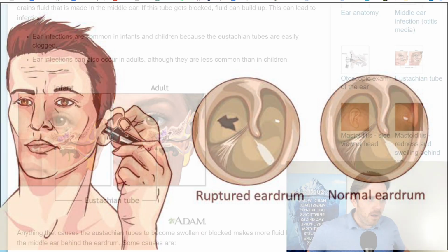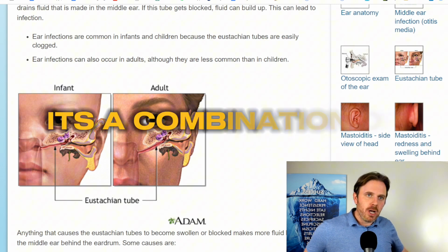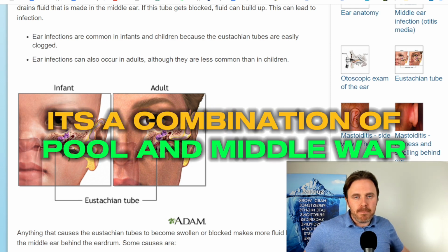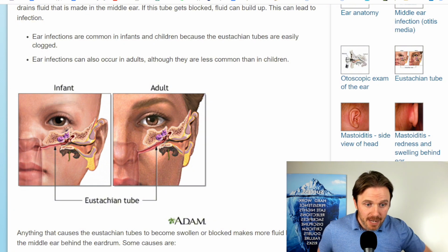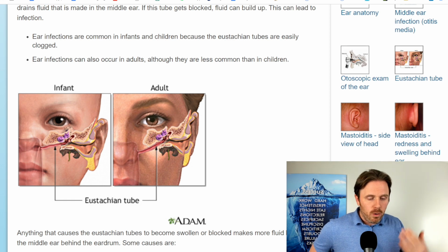So with my son right now, I have a little eardrum issue as well. He also was in a pool last weekend, so it's a combination of pool and maybe middle ear. Got a lot of junk coming out of his nose, so we're flushing and irrigating every couple hours, getting all that mucus and junk out. As long as I see yellow or green, every 2 hours we're flushing.